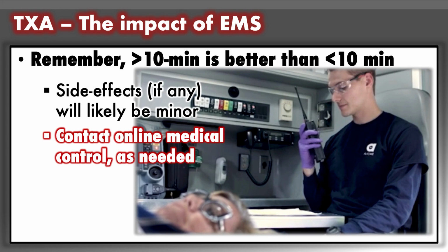It's all achievable. And if you needed to, you could always get online medical direction and say, we gave the patient this and they started having this rash. Should we stop the infusion? Should we continue with it? Should we just monitor it? You could always ask that question because in the end, your ability to even offer this to the patient is a net benefit. It's like extra credit.